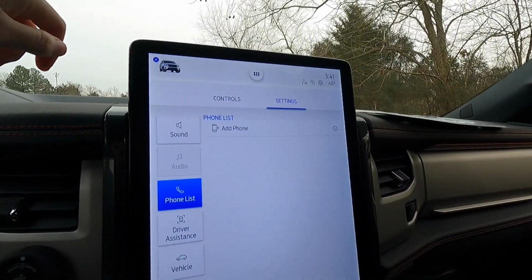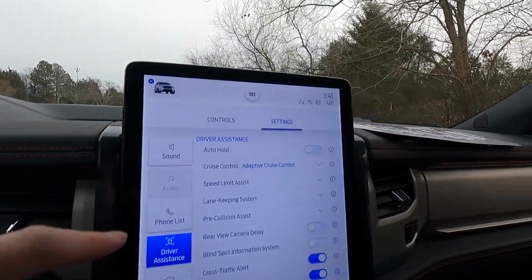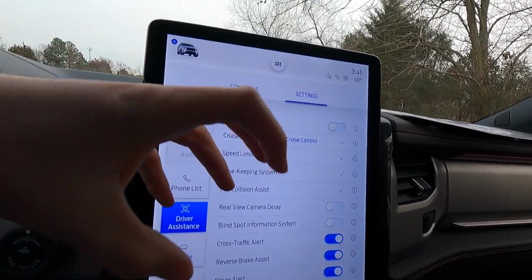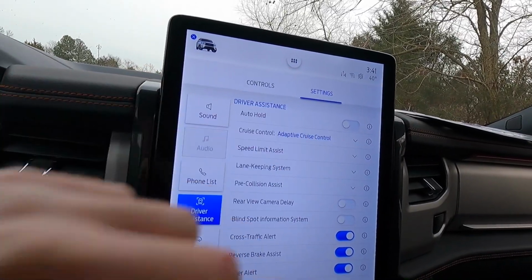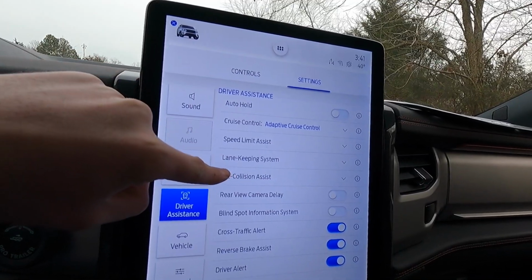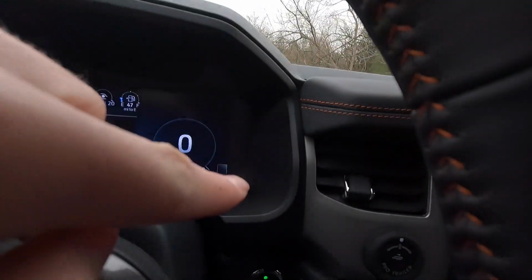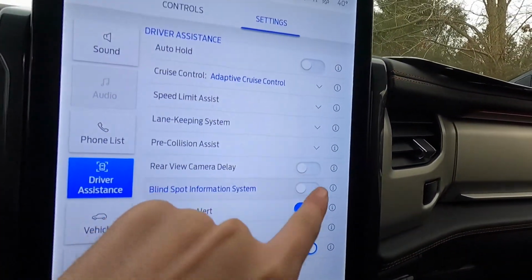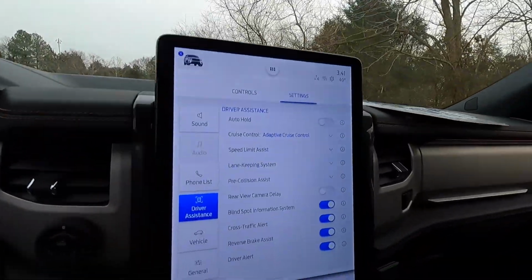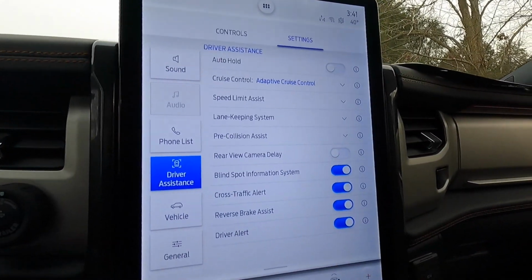You can go in between your different settings, your sound settings, your phone settings, your driver assist settings. So you can go into here, and then here are all your different features. So you get adaptive cruise control, you get auto hold, which will basically hold the vehicle in place. It'll hold the brakes for you in traffic, which is a very nice thing. Speed limit assist, lane keep assist, pre-collision assist, rear view camera delay, blind spot monitoring, which again, you can see right there is off. So if I click right here to turn it back on, you can see it turns back on, and these things turn on as well. And then you get cross traffic alert, you get reverse brake assist and driver alert, which is pretty cool.